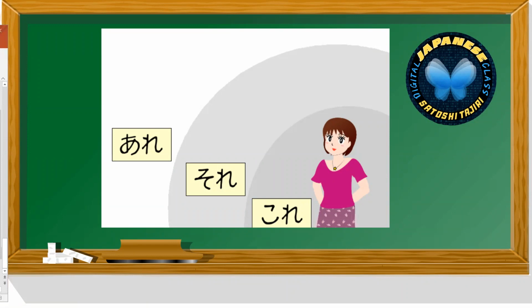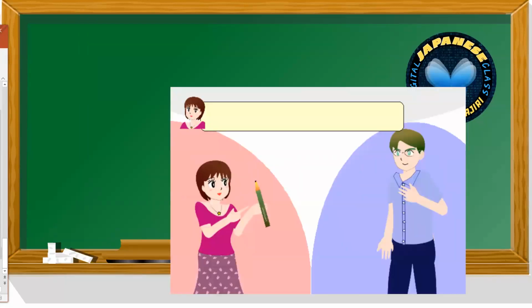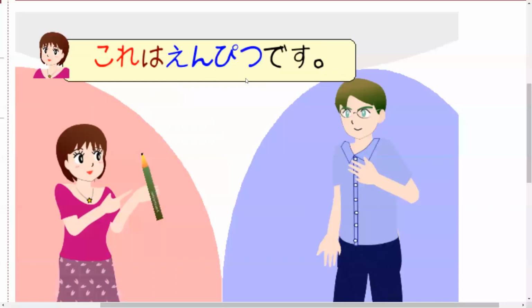Okay, so let's change this one now. Let's have this one, Joy, in this picture. You are the girl. So what are you going to say here? How will you describe what you are holding? Kore wa enpitsu desu. Yoku dekimashita. So it will become kore wa enpitsu desu, because you are holding the item.